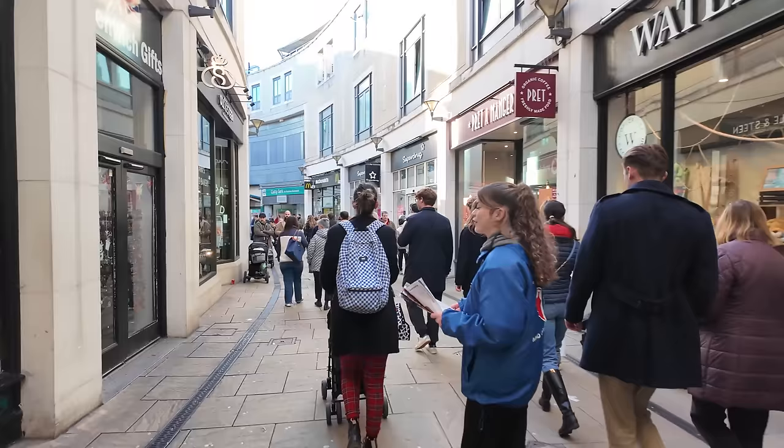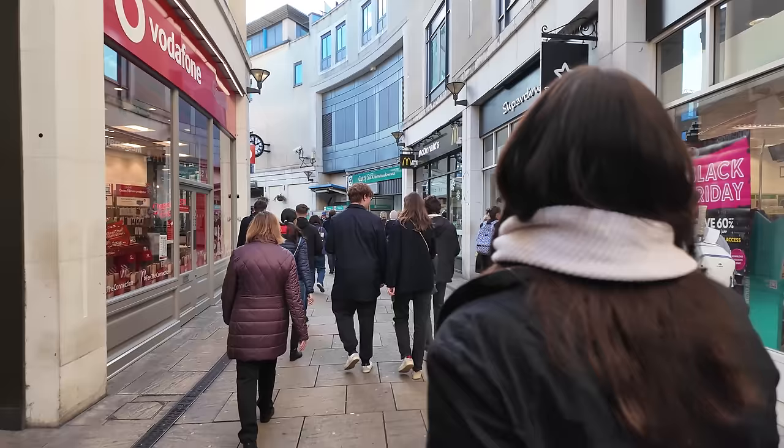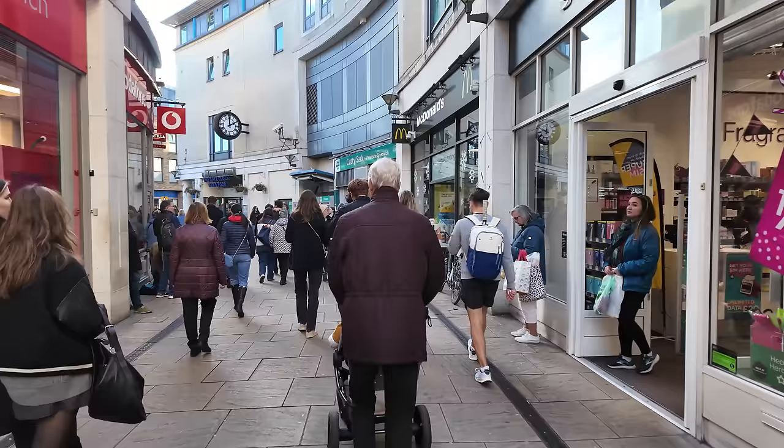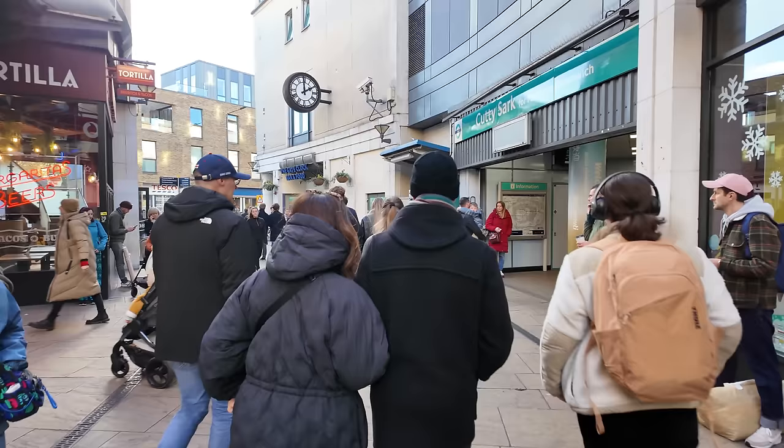The method of payment for the TfL, Transport for London, system is Oyster card. But you can also use a contactless payment method like your smartphone or a contactless card, which is what I'm going to be doing today. The fares vary based on the number of zones you travel as well as the time you travel. So it's best to refer to the TfL website to determine how much you'll pay.